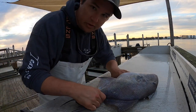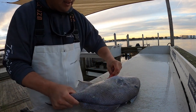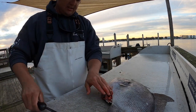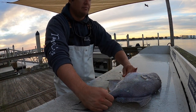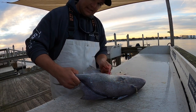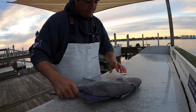I've never gutted a trigger fish before. That's one thing about these, when we commercial fish for them, it's so nice that this is the only fish that we don't have to gut. So it's a big bonus for us that when we catch a bunch of these, it makes our workload much less, because we can just throw them right in the box and pack them instead of gutting them.